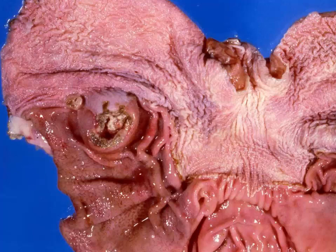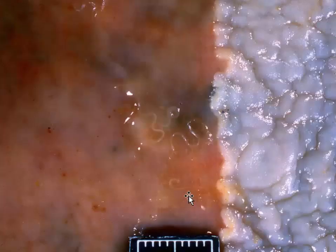That's Drachia. And you have to look a lot closer for the adults of Habronema, which live also in the mucosa at the margo plicatus, but don't form the brood pouches like Drachia do.